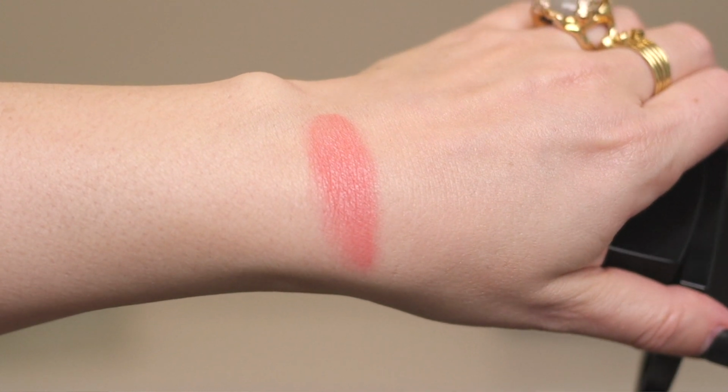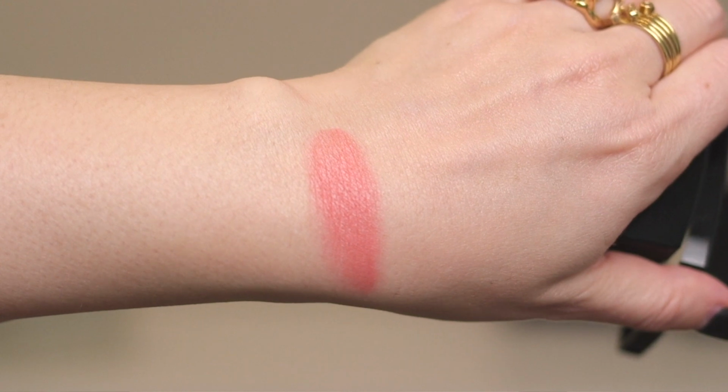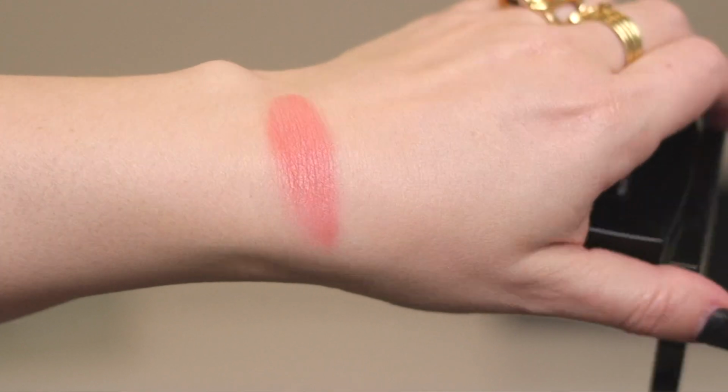And if you are familiar with Chanel blushes, they all have this beautiful satin sheen to them. Not everyone likes that for their blush. Some people really like a matte blush, and you're probably not going to find too many matte blushes in the Chanel collection. But this blush has a very subtle sheen. It doesn't have any of the micro glitters, which a lot of Chanel blushes can have. This one is a lot smoother without any bits in there. So that is the blush.